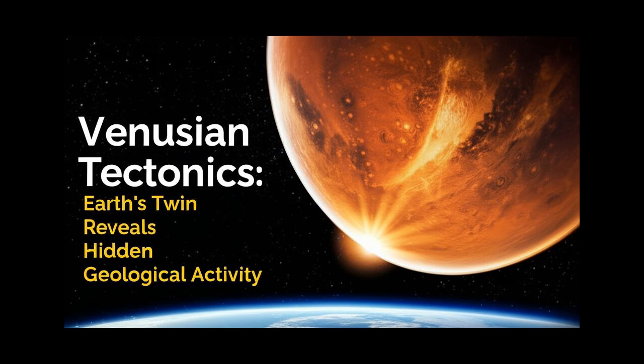Some research suggests that Venus might have even had a form of plate tectonics billions of years ago, much like early Earth. Atmospheric data and computer modeling indicate that the current composition of Venus' atmosphere and its immense surface pressure would only really be possible if an early form of plate tectonics had occurred sometime after the planet formed, roughly between 4.5 to 3.5 billion years ago.